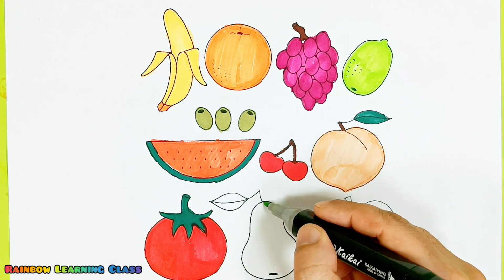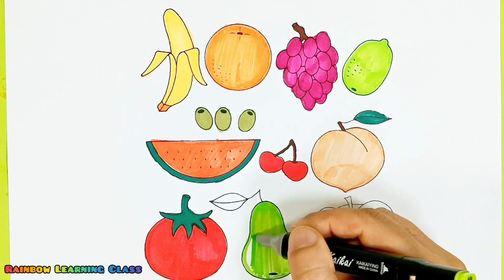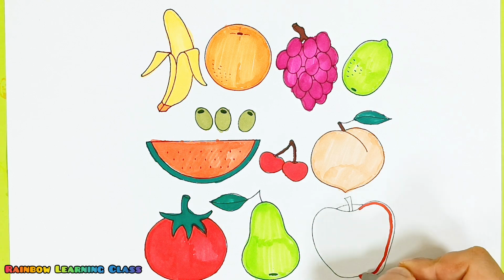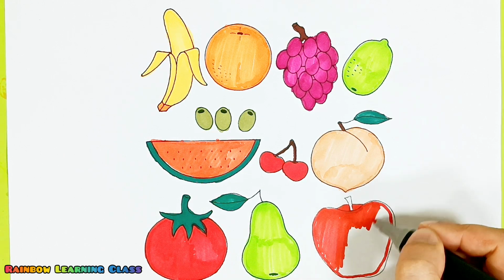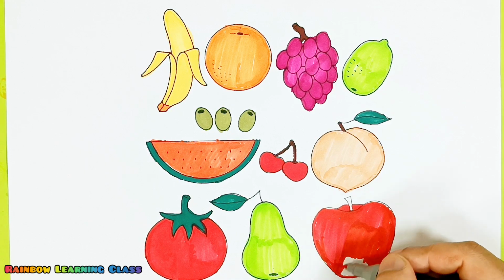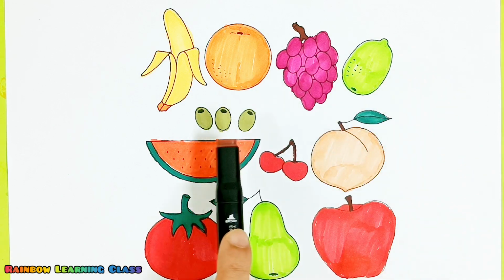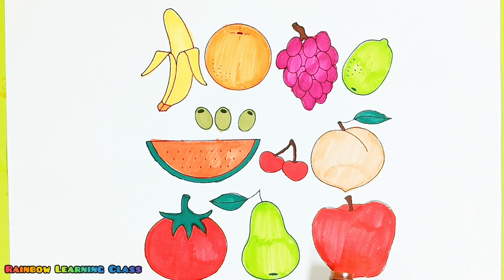Pear. Pear is green color. Red color. Apple. Apple is red color. Banana, orange, grapes, lemon, olive, watermelon, cherry, peach, tomato, pear, apple.